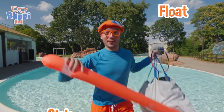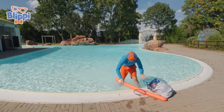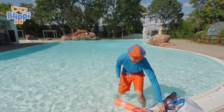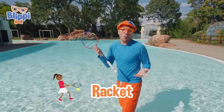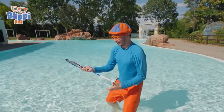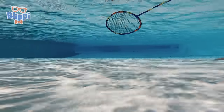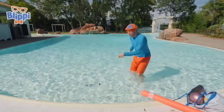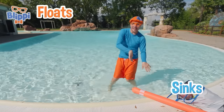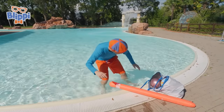Woo! Here we go. I am so excited to play. Let's start with this racket. What do you think? Will this racket sink or will it float? Let's find out. Here we go. Whoa, check it out. The handle floats, but the net part, it sinks to the bottom. Let's see if something else sinks or floats.